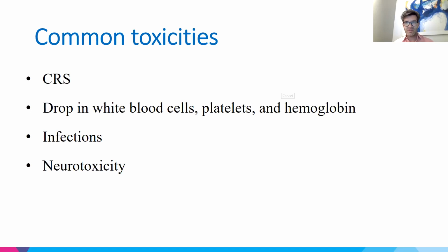Toxicities is something that I want to talk about as well, because even though it's very exciting to see that there's a great response in patients that have been heavily pretreated, and we are very interested to see as we advance this drug earlier if the responses are going to be better, we cannot ignore the toxicities.